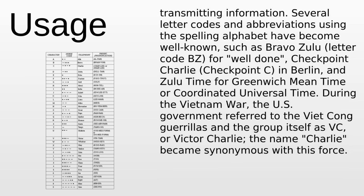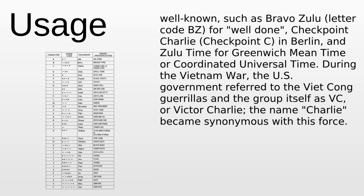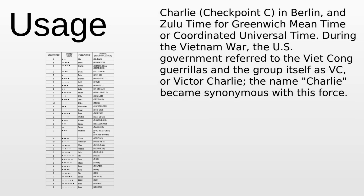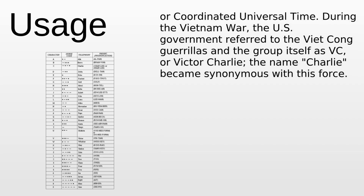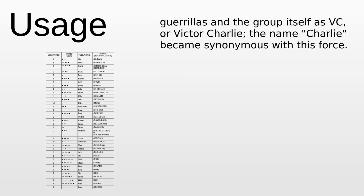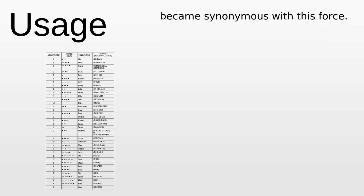Several letter codes and abbreviations using this speaking alphabet have become well known, such as Bravo Zulu, letter code BZ, for well done, Checkpoint Charlie, checkpoint C, in Berlin, and Zulu time for Greenwich Mean Time or Coordinated Universal Time. During the Vietnam War, the U.S. government referred to the Viet Cong guerrillas and the group itself as VC, or Victor Charlie. The name Charlie became synonymous with this force.